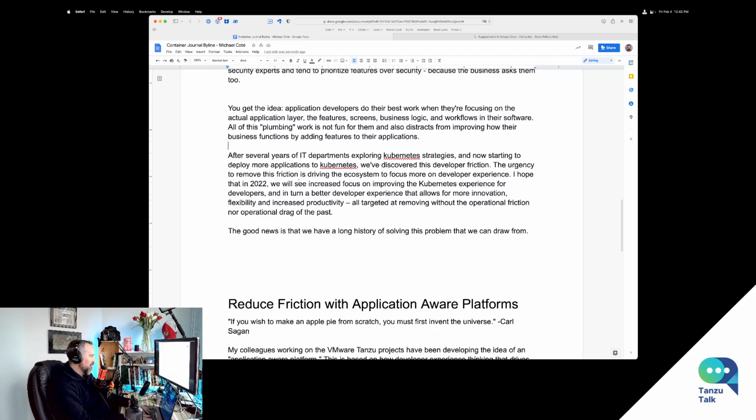See, increased focus on improving the Kubernetes experience for developers.